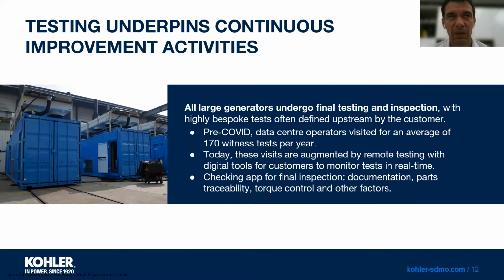Pre-COVID, we were conducting in the region of around 170 witness tests per year as physical attendances from customers. Obviously, the last couple of years has made that quite difficult, but last year we developed and carried out a large number of witness tests remotely.